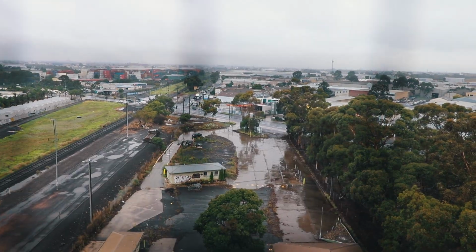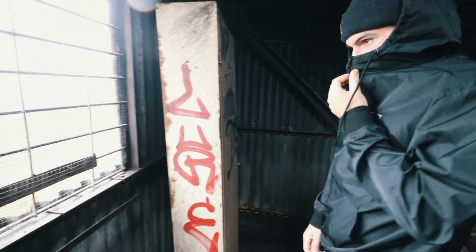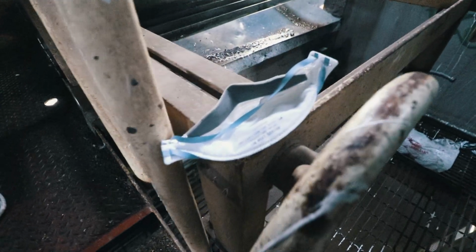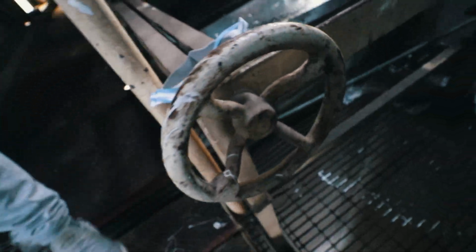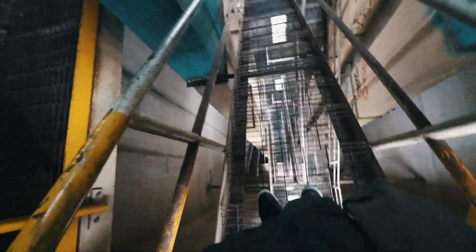I see the security down there. Is that a mask? Is that like a dust mask? I think it is. Probably. Wait, how do we get on top of those other spots?